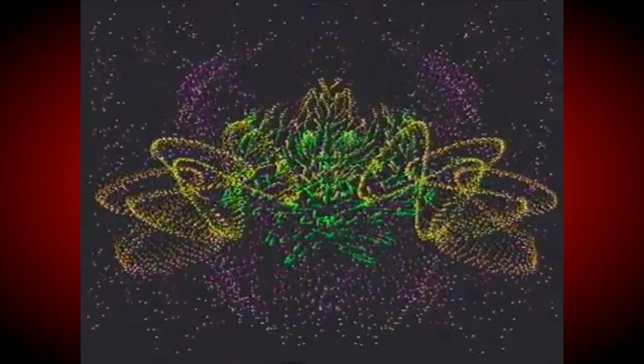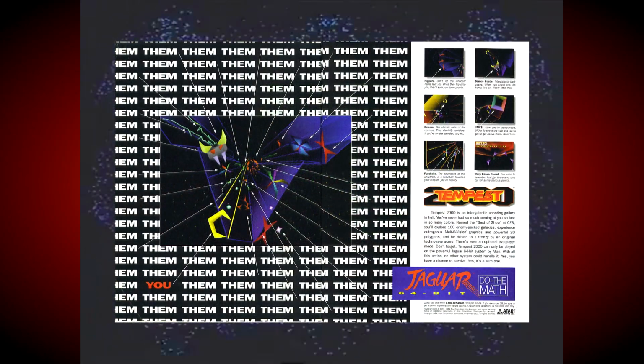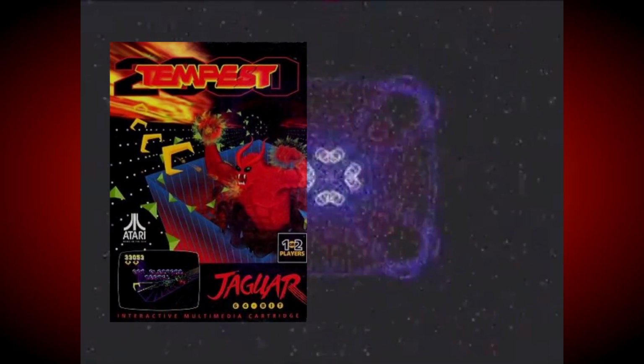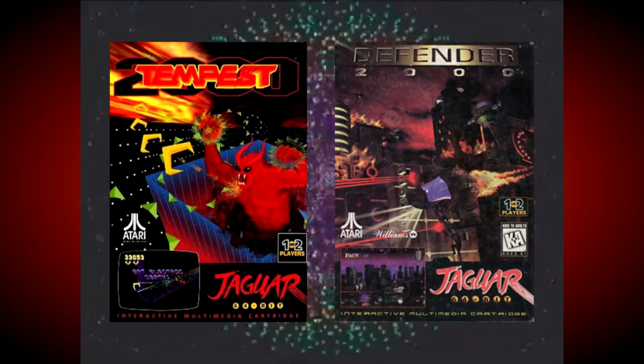Without doubt, one of the Jaguar's finest moments was the utterly sublime Tempest 2000. Although it was ported to other platforms later on, the original version remains the best, and was the only one coded by the legendary Jeff Minter himself. In fact, you could argue that the hiring of Minter was Atari's best decision in the Jaguar years. Not only did it bring us the amazing reimagining of Tempest, but also another solid update in Defender 2000.